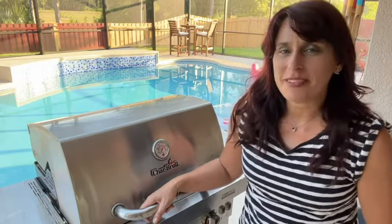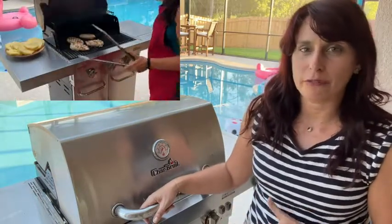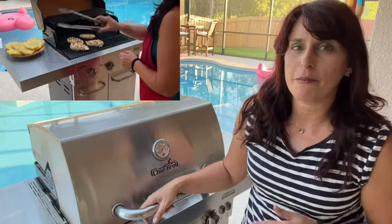Hey there, I'm Sarah with WTI, and this fabulous grill is my Char-Broil True Infrared, and I am in love with it for many reasons.